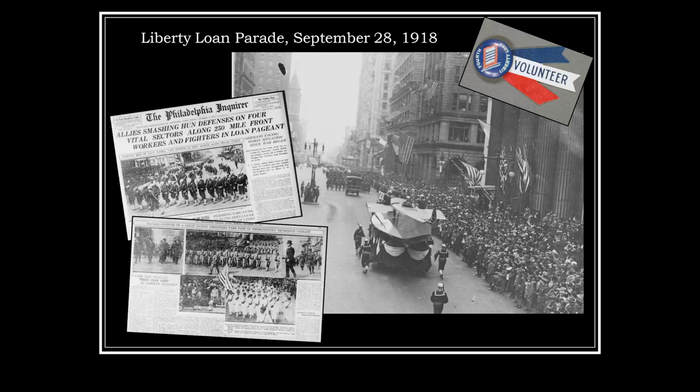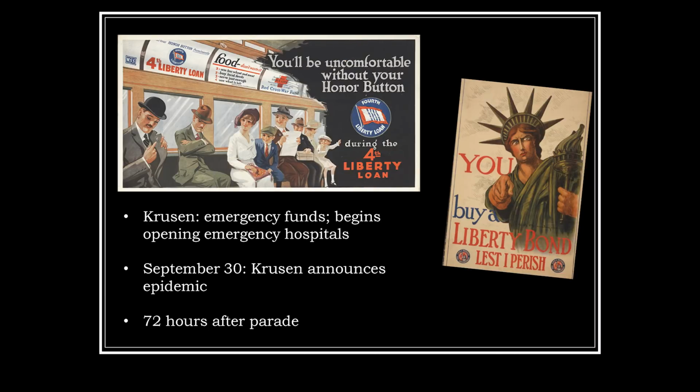Now, what was Dr. Cruzen doing on September 28th? He was not there at that parade, but he was starting to get very worried, and he was out setting up the first emergency temporary hospital with 400 beds. Things began to erupt very quickly after the parade. Now, on September 30th, just 2 days later, Cruzen is saying, we now officially have an epidemic in the city. And the mayor hands him emergency funds to the tune of $100,000, which is a lot in 1918 money. Cruzen continues to open up other emergency hospitals at various locations. But within 72 hours after the parade, every hospital bed in the city is filled.